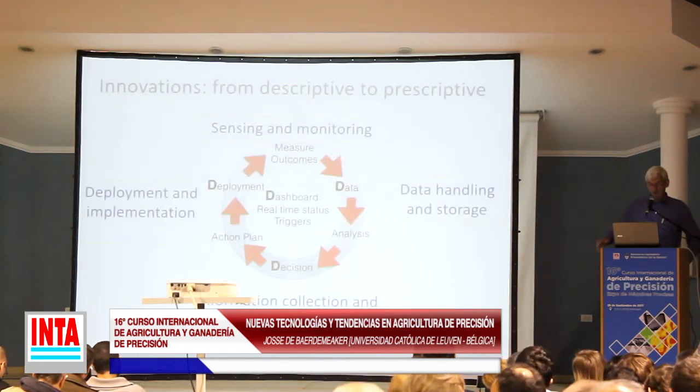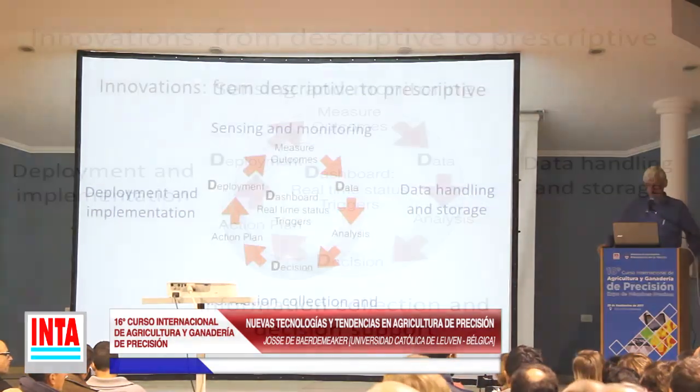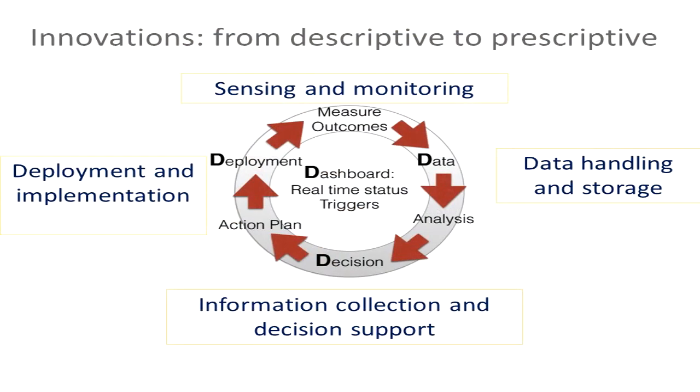So, innovations are in sensing and monitoring, in data handling and storage, in information collection, and then also in implementation.